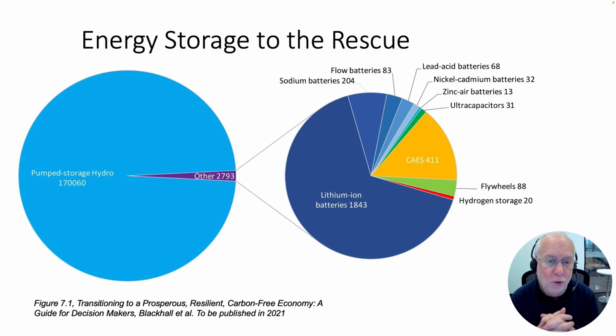Now here's a graph of what types of storage are currently in use around the world. This is electricity storage. It's not generation. No electricity is produced by this. It's just storage, so storing up the electricity when there's too much of it and releasing it when there's not enough. And you can see that the vast majority around the world is what's called pumped hydro storage. And we'll talk about that in a second.